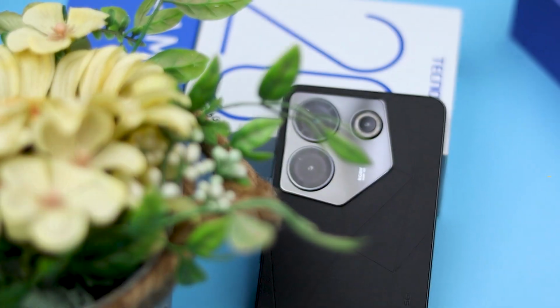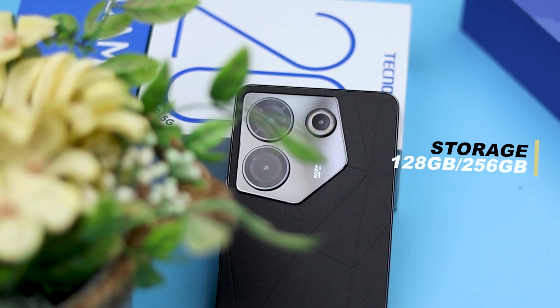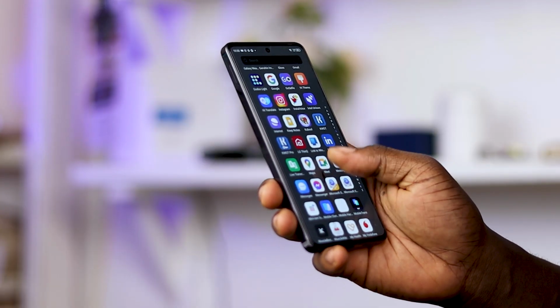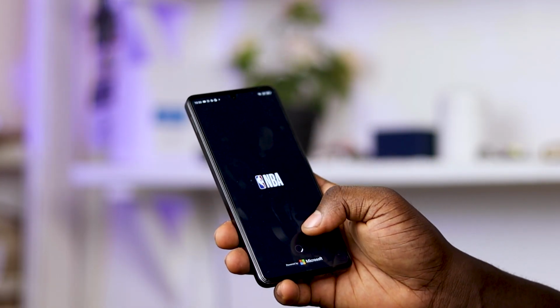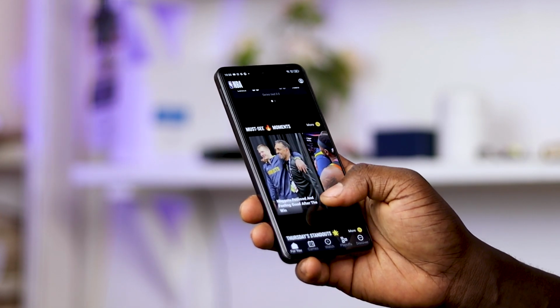There are 2 storage variants for this device, the 128GB of internal storage and 256GB of internal storage. What I have here is 256GB of internal storage coupled with 8GB of RAM. To begin with, the device is super fast. Right out of the box, the refresh rate is toggled on 120Hz, which gives you a very fluid experience with the user interface. But let's not rush into things.